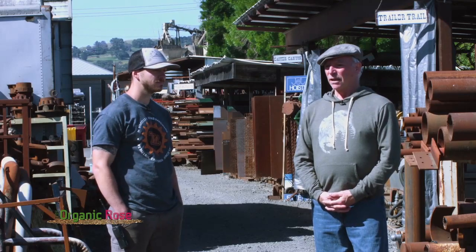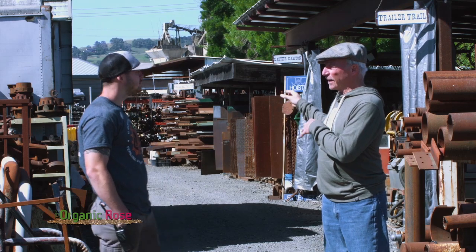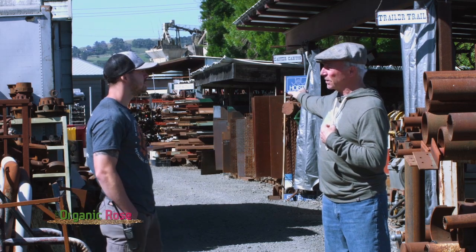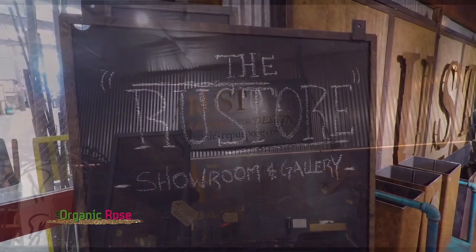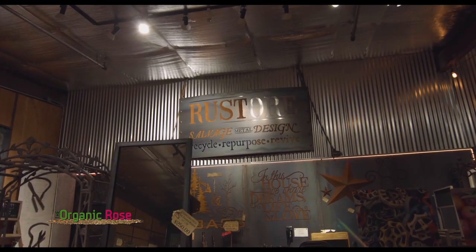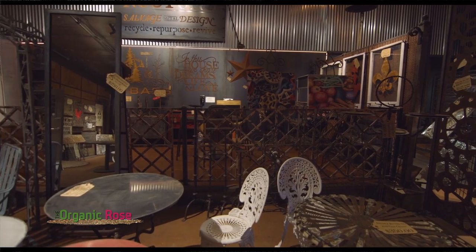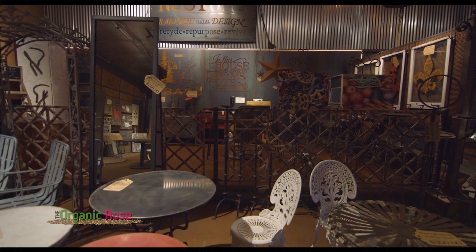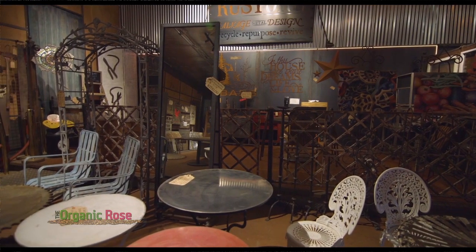So you have the yard, you also have a hardware store, and then I saw like a design area too? Yeah, that's new as of about a year ago. We call that Rust Store Salvage Design. We take things from this yard and we turn them into finished pieces. For the people that come in and don't have the skills or the aptitude to do all that, we can do that for them.